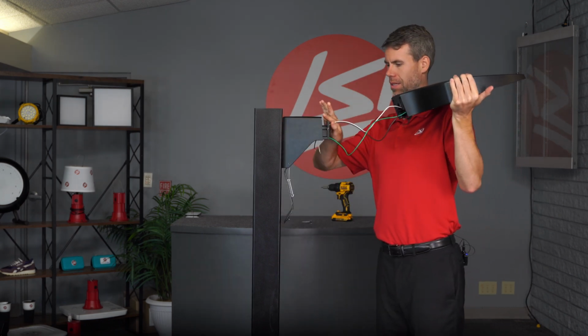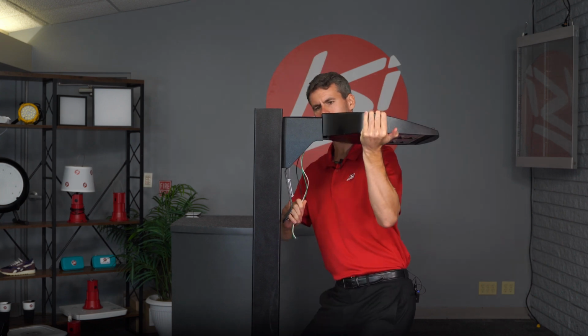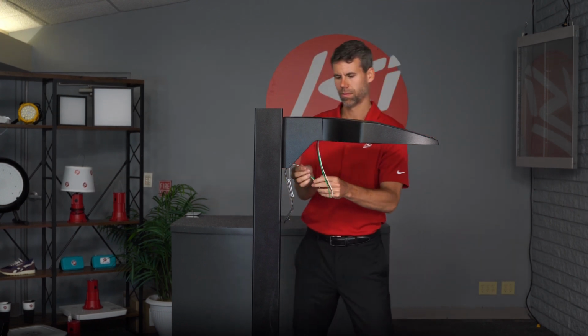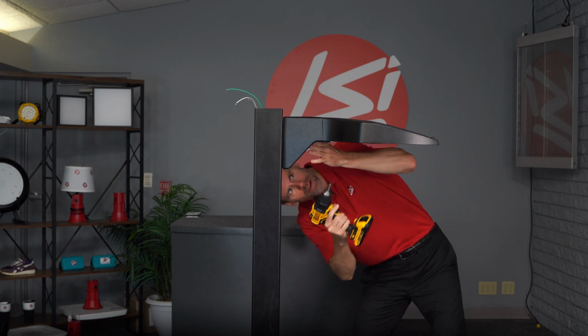Simply feed the wire leads into the mounting arm and slide the luminaire head onto the mounting arm cleats. 2 bolts secure the head to the mounting arm, and wiring can be done in the arm or the pole. And once complete, the final step is tightening 2 screws onto the cover plate.